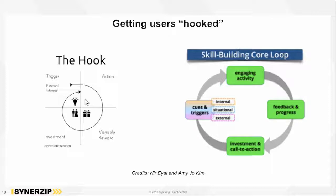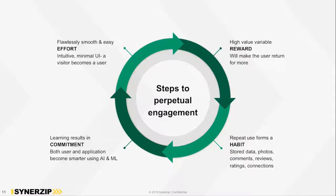So these are the two models, and then we at Synergip further evolved our thinking as to how we will utilize these models to build engaging software. We have a similar loop here. The first step in our thinking is effort. You have some effort that you have to take to use the product, and it should be so minimal, so smooth and easy and intuitive that every visitor would want to become a user, and then he or she receives such a valuable variable reward.